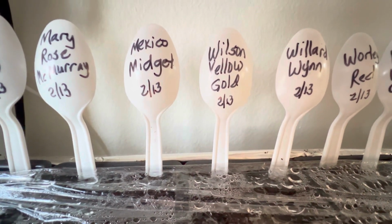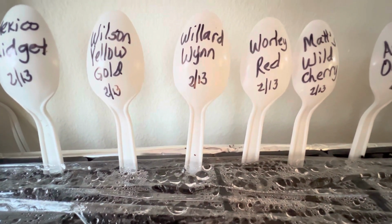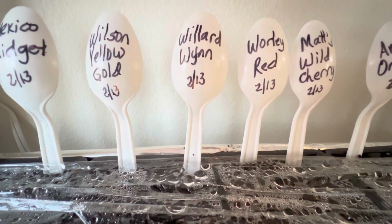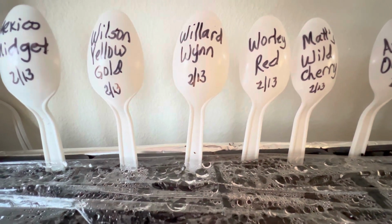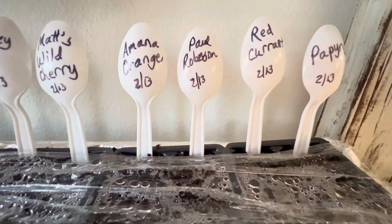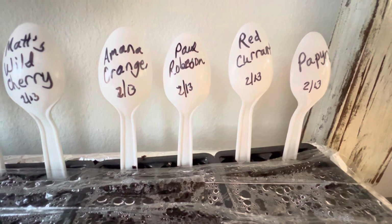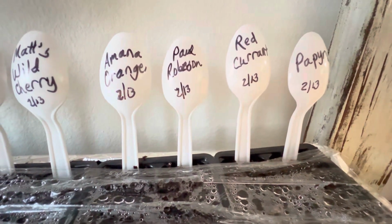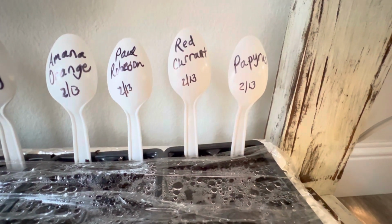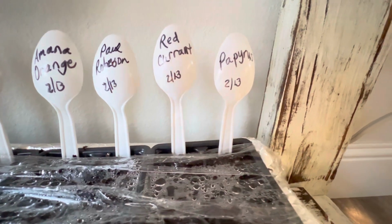The next three are the Wilson Yellow Gold, the Willard Win, and the Worley Red, and they are all from Sustainable Mountain Agricultural Center. It's 3 heirlooms I've never tried, but I really, really want to grow them and just see what I can get off of them. I'm going to go with Matt's Wild Cherry from Johnny's. It's supposed to be wonderful. I'm very curious about the Amana Orange tomatoes, so I want to grow that. The Paul Robeson is always a winner. Can't go wrong with that. The Red Currant, I heard reseeds itself prolifically, so I'm just going to let it maybe grow along a fence and just see what happens.